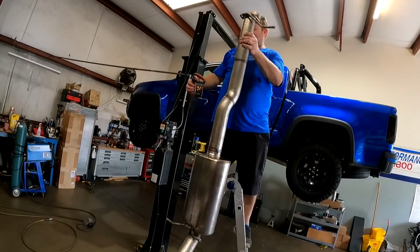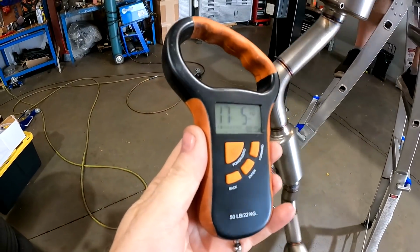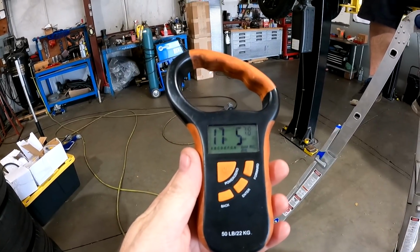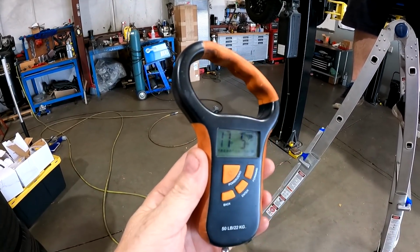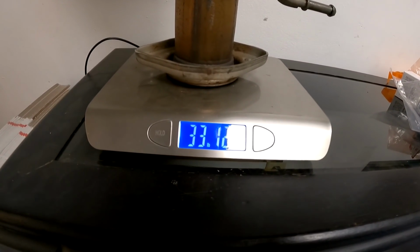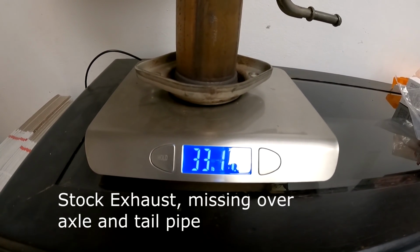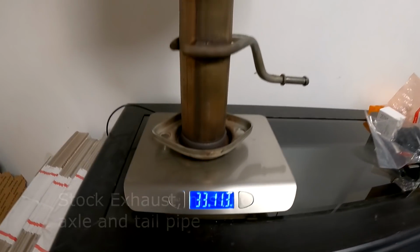17.5. I thought you said 11. It paused. That's the internet. No, that looks like an 11 to me. What do you think, guys? Internet correction factor? I see 11.5. Always like to do a weigh-in. So basically, it's bouncing around 33 pounds.